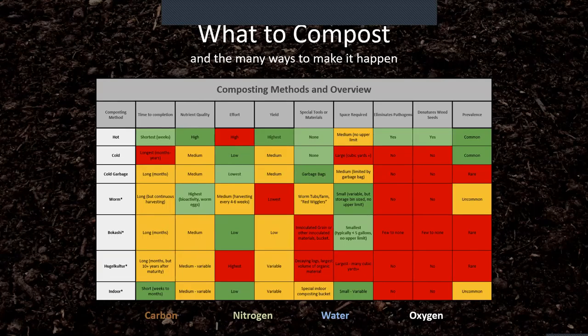And then across the top, we have different dimensions. Red for the average person will be least desirable qualities, and greens, darker green being the highest favorable qualities. So just an example, let's see, we have hot composting. So time to completion is the shortest.